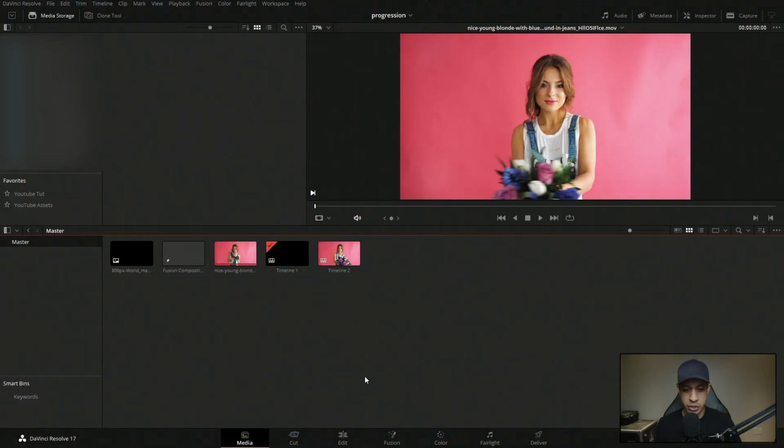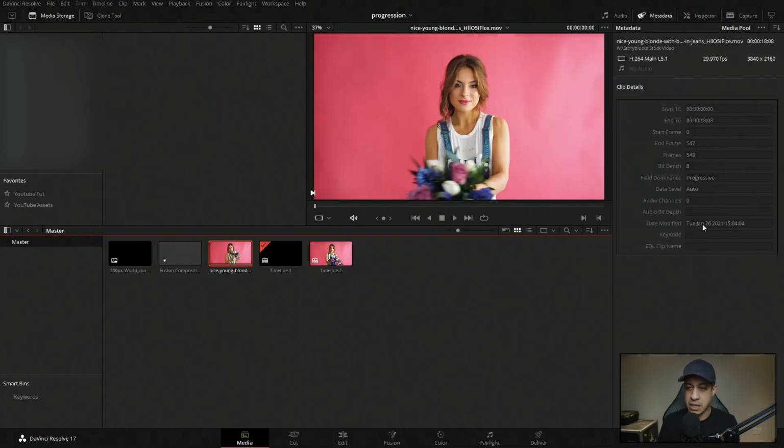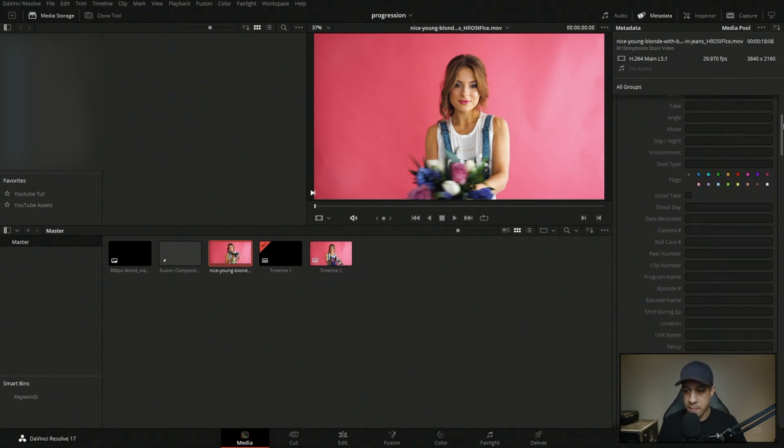So if I come over to the media page, let me quickly show you here. We have these smart bins here that are on by default. You can create more smart bins, but I want to quickly show you, this smart bin is currently by keywords. If I click on, let's say, a clip here, and we come up here to metadata, we have some metadata based off of this particular clip, but there is significantly more metadata that we can actually dive into. Up here by default, we have a default set. You can set this up so that you can only see specific stuff, but I want to quickly show you everything. Click the little drop down, we show all groups, and this is all of the metadata that every single clip can have.